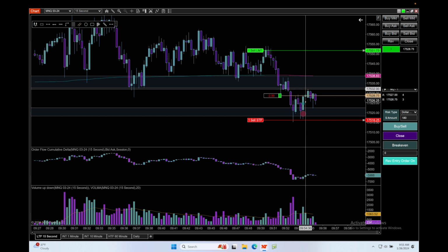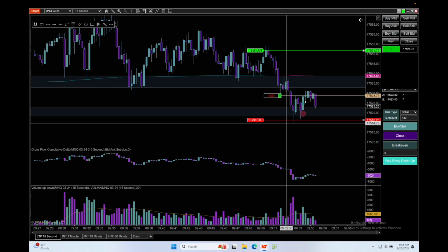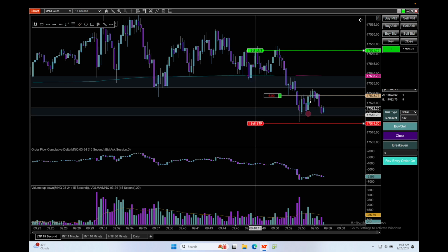If we break above this high, I'll bring my stop up. That's a big if though. Sellers are trying to push this down. We need to see the buyers hold the area. I think I'm going to put my stop under this low. It's only a few ticks difference, and if it makes the difference between a winning and a losing trade, it'll be worth it.